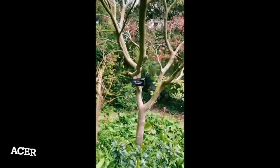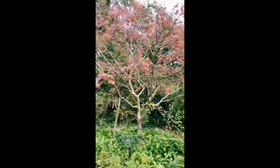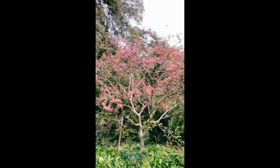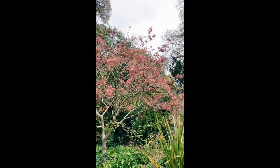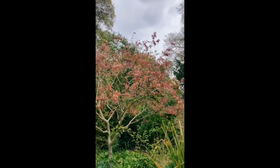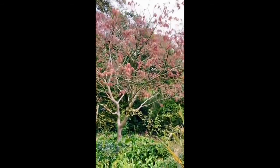An Acer. Now this is a huge Acer. I've got an Acer in my garden. I love it. My favourite plant in the garden. And it's at its best when the leaves are a bright flaming red. So I've got to come back and see this later in the year. I'll show you my Acer another time in the garden.